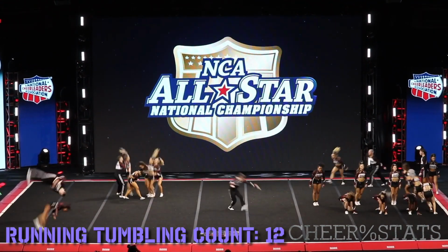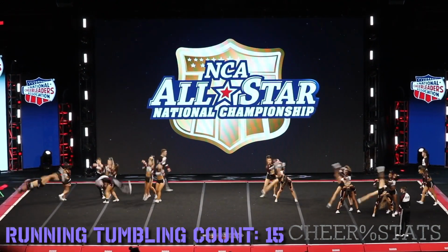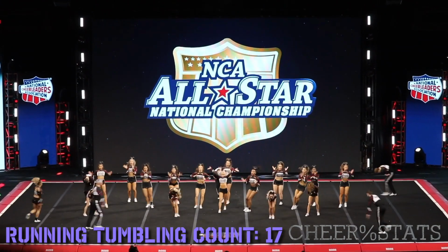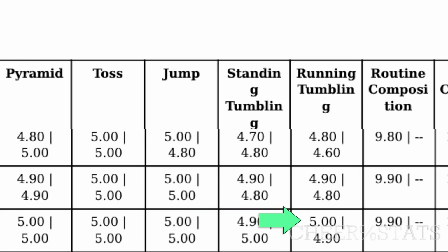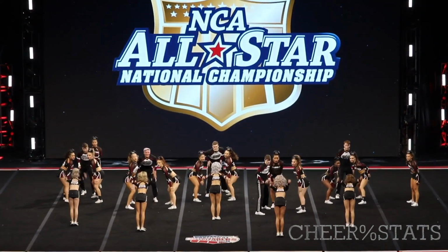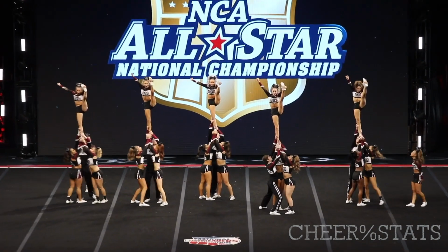Then we got 2 Arabian through to doubles, and then another punch front round off whip double. 2 1.5 through to doubles, and that's the end of their running tumbling section, which will go under their running tumbling difficulty. Next is their elite, which to me is the most impressive part about their routine.